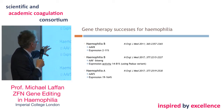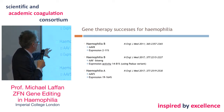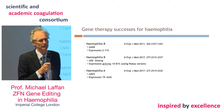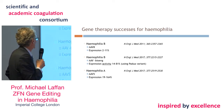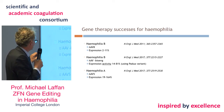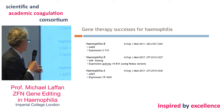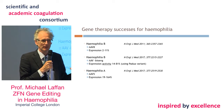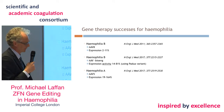This is Kathy Hyde's study with an engineered AAV, looking at activity here. This is the Padua variant, so the activity is somewhat higher than the actual antigenic or molar concentration of the factor 9 produced, and so consequently getting higher levels. And the haemophilia A study was reported quite recently using AAV5, getting levels, with admittedly substantially higher doses in numbers of viral genomes, but getting factor levels that are into the normal range. So this is pretty extraordinary, really.